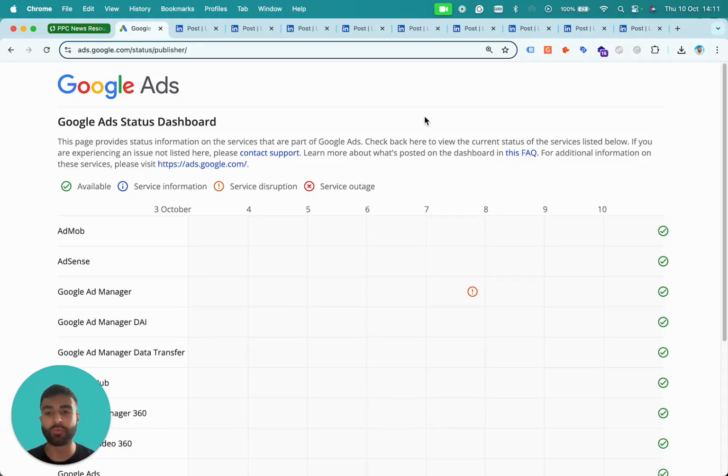Today we're going to be going through the PPC news of what's happened over the course of the last 24 hours on the 10th of October 2024. Let's jump straight into it as usual with the Google Ads status dashboard.